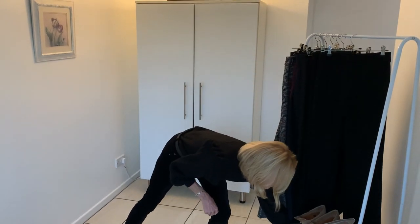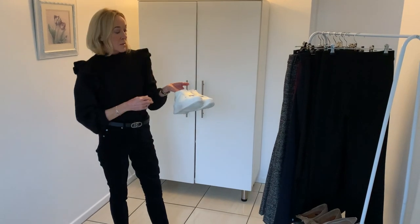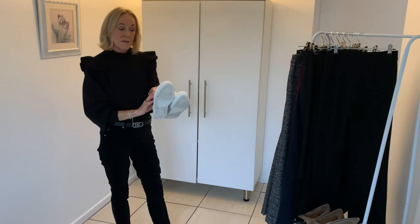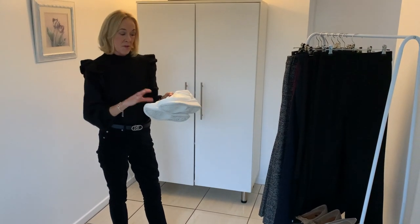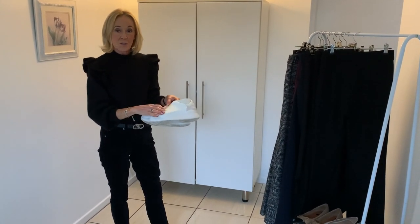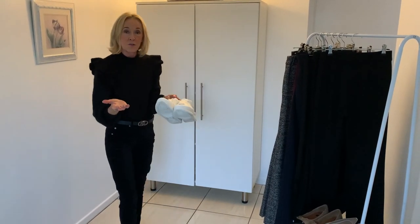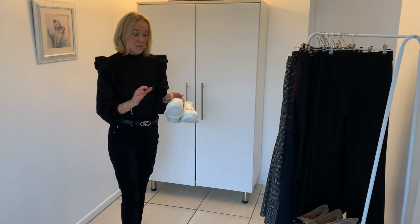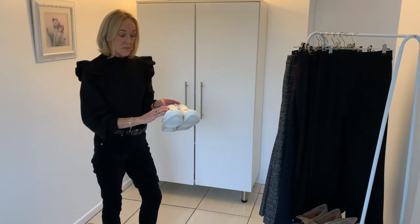The other two pairs that I've got here to share with you are a white pair of, they're actually called a trainer, but in my view, they're more of a shoe trainer, if that makes sense. So for example, they're not like your gym trainers. So these are different. And these are a pair of Uggs, they're in cream.